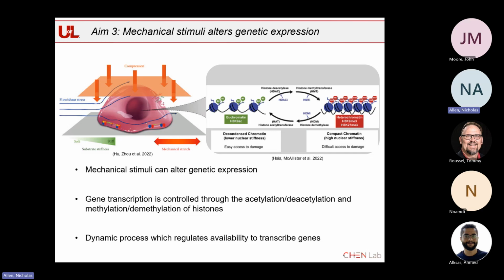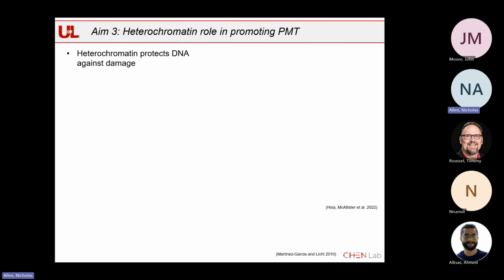I mentioned in the background that heterochromatin actually contributes to protection against DNA damage. But we've also seen that excessive heterochromatin formation can lead to cell cycle arrest and apoptosis. If all of the DNA that these cells need to transcribe in order to function appropriately is being locked up by the histones being methylated, then that makes it really difficult for those cells to survive.